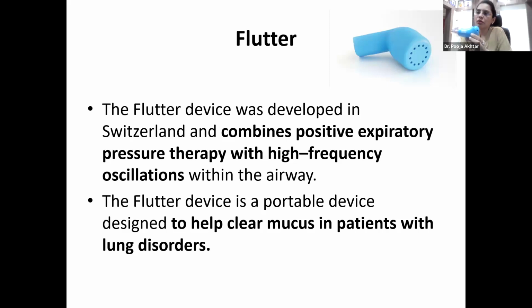This is a variant of flutter. This is called a shaker. Same thing, same principle. It works on the same principle of expiring into the device. If you can hear, we have a metal ball inside that, which oscillates when you blow into the device. So when you blow, you create a positive pressure. Take a deep breath, blow into the device.